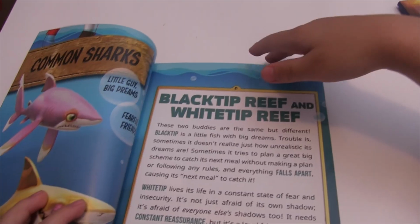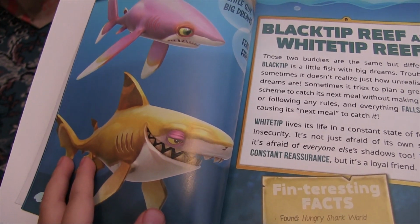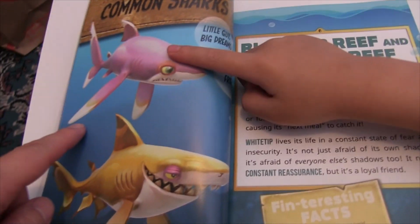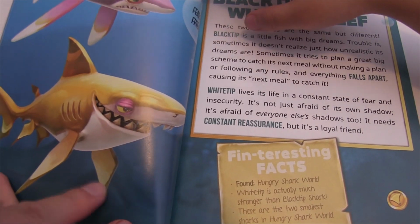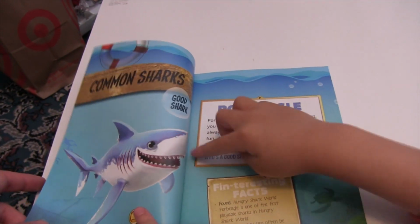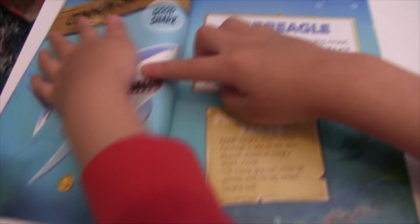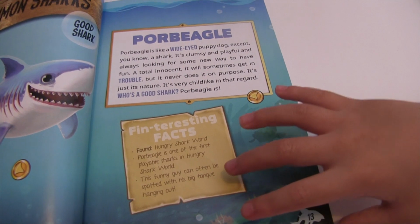So that's real good. So we have black tip and white tip reef sharks right here. And they look pretty cool. Which one is white tip? White tip has the white tips. There? Yeah. White tips right here on the fin. And then this is black tip. The tips of his fins are black. All right, common shark. This is a porbeagle. He's a good shark. That's cool. He's a good shark?